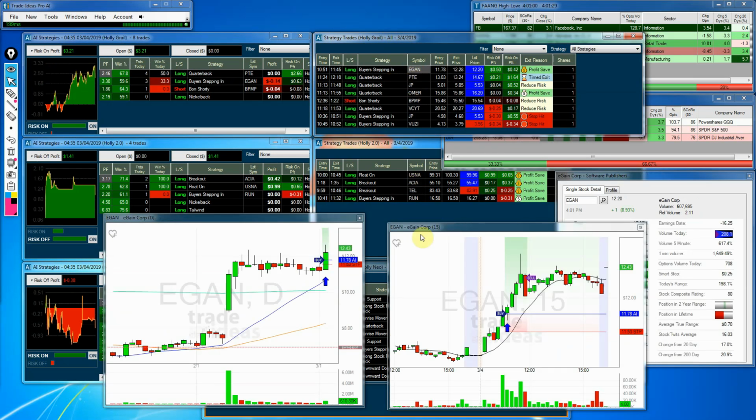We had EGAN, which was a long buyer stepping in. She made 50 cents on it. She actually got out for a profit save. You can see it was moving along real nice, and then it pulled back, so she went ahead and bailed on it. It did come down quite a bit, recovered some, so had you held till the end of the day, it would have been 42 cents.